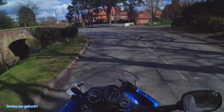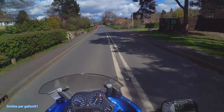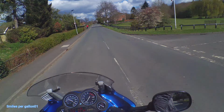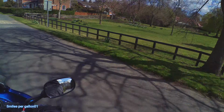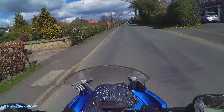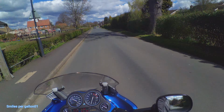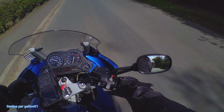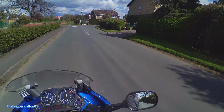It's a beautiful little village, this. Hey, you've got next week off work, and the weather forecast says it's going to be sunny. Out on my bike all week.